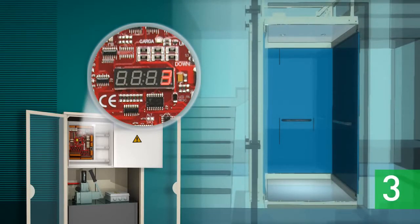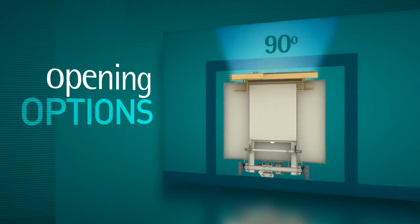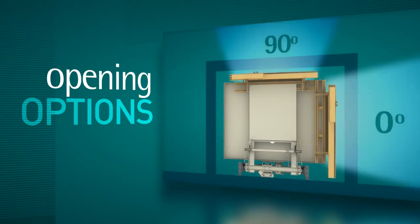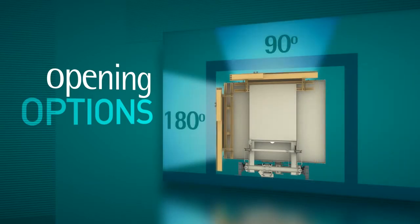Thanks to its versatile design, Witte's HHL is able to offer a wide range of doors with a great many adjacent opening options: 0 degrees, 90 degrees, 180 degrees, double at 90 degrees, double at 180 degrees, and double at 270 degrees.